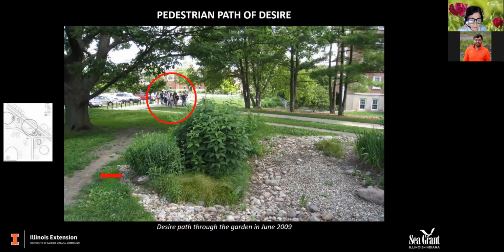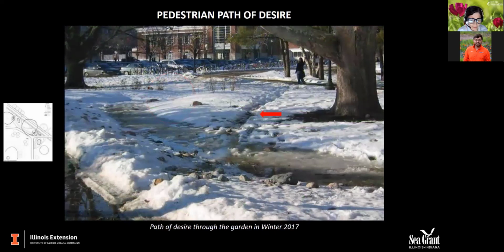I went out there before our renovation to look at this all again and try to put myself in the mind of a student, and I would have wanted to do the same thing. So we needed, as a design team, to really consider that. The other thing to understand is that it was a really strong path of desire. It didn't matter what time of year it was, or whether anyone was going through slush or ice or whatever. So we knew that this really needed to be considered.